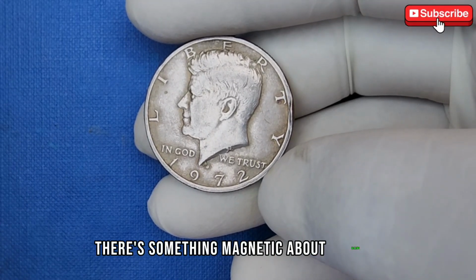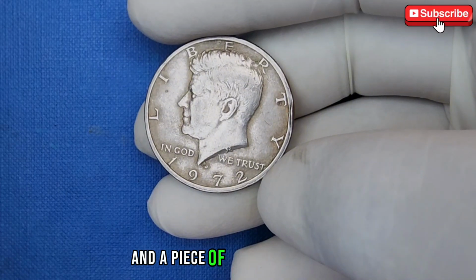There's something magnetic about holding a coin that carries both a mystery and a piece of American history.